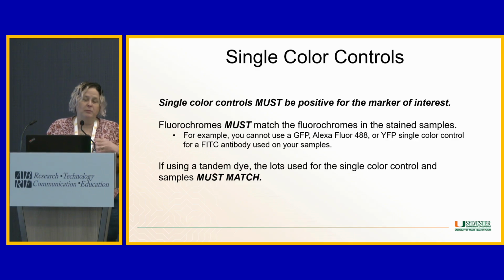And so, especially in spectral, you just can't do it. If you're going to have this fluorochrome, especially the endogenous one, you have to find a control that has GFP in it, or mCherry. And then you have to use FITC and not use Alexa 488. Yes, they read in the same channel, but they are not spectrally the same.